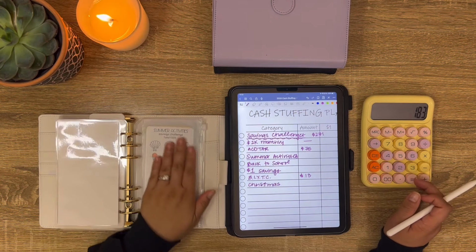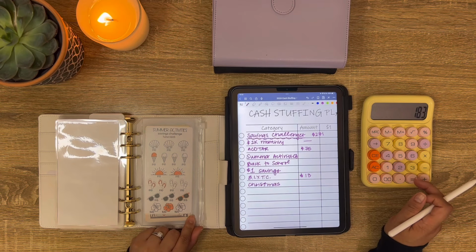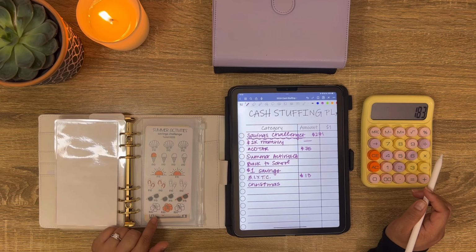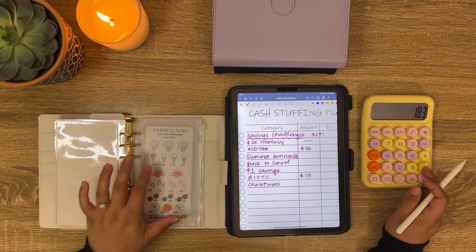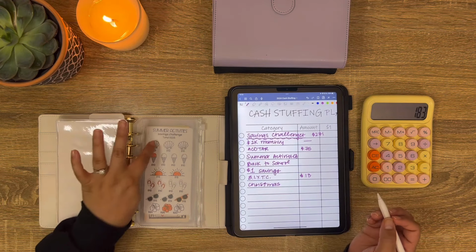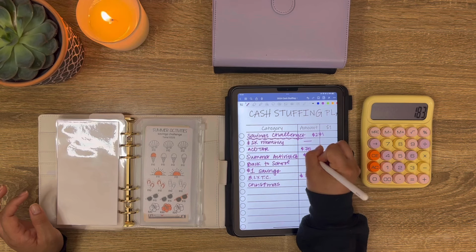Let's go to summer activities. This is a savings challenge that I created. Let's do, what do we have? 183 left. Okay. So let's do 20, let's do, okay, 30 and then 60. So let's do $60 here just to get rid of the shells and the cones. So that's 60.